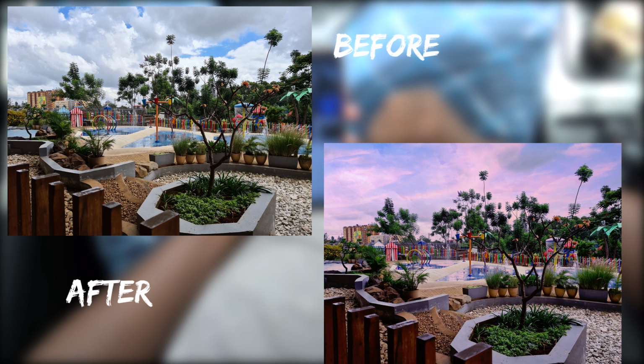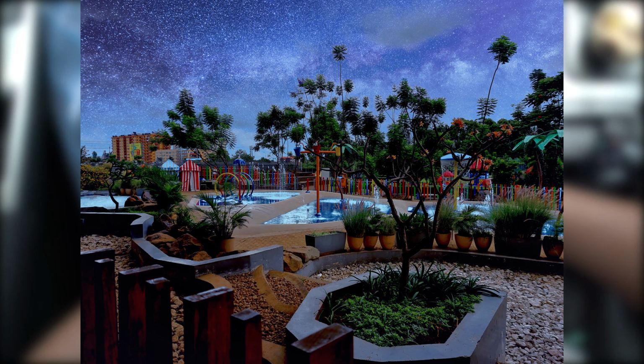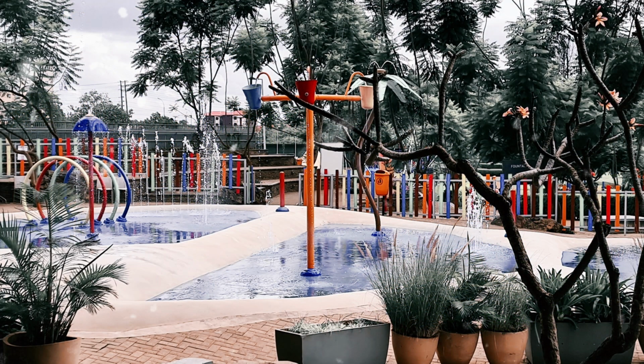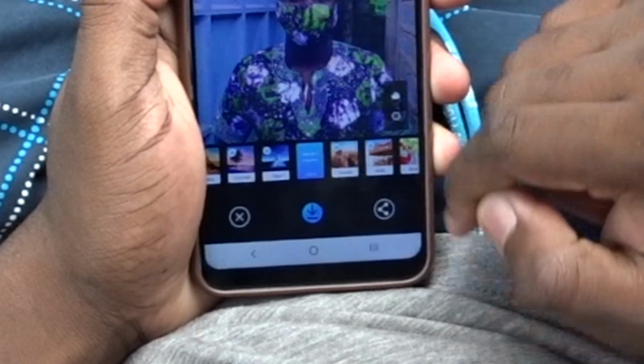Throw in a picture with more colors and objects in view and it's just staggering what the app can do. I took this picture on a clear day, passed it through the app, and boom, there's stars in the picture. I showed this picture to a friend and the first question they asked is, which phone took this clear picture at night? I then showed them the other photo and I almost had them fooled that it snows in Kenya. It has a lot of filters for you to play around with, so download it and see what you can come up with in your photos.